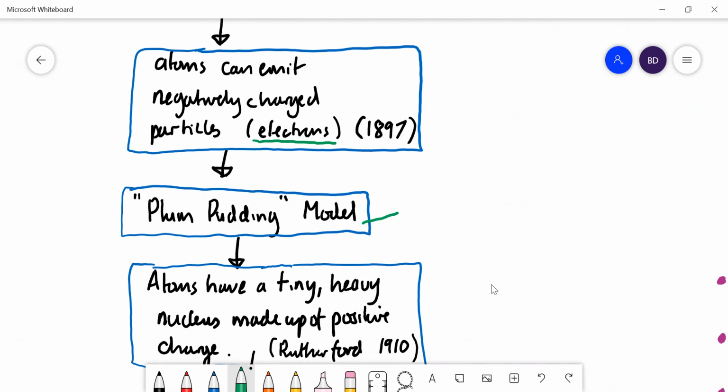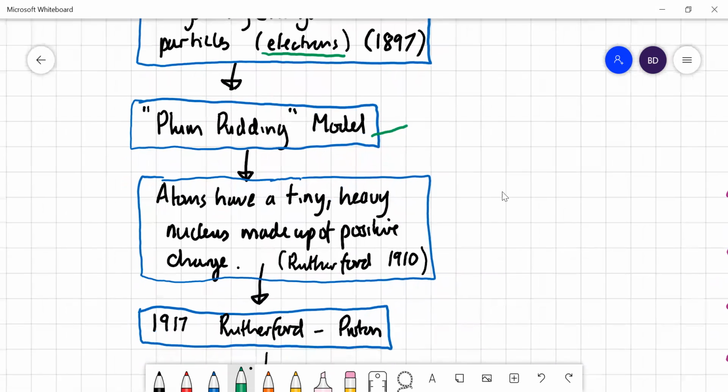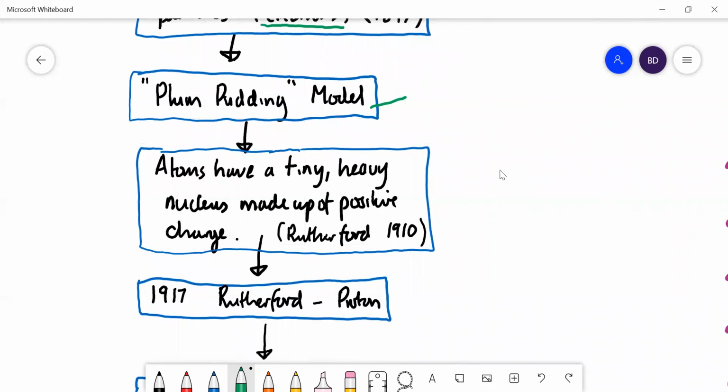This was then replaced about 1910 by the experiment we're going to talk about, the Rutherford experiment, where he showed that atoms have a tiny, very heavy nucleus made up of positive charge. He didn't really know about protons, but he knew that all the positive charge was concentrated in the nucleus. A few years later, in 1917, Rutherford showed the existence of a proton. He showed that it was basically the hydrogen nucleus, and that all of the nuclei contained this small positively charged heavy particle called the proton.